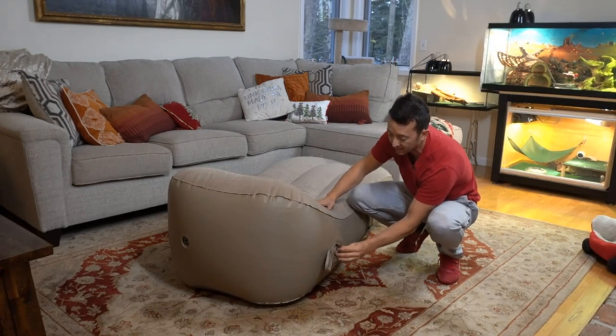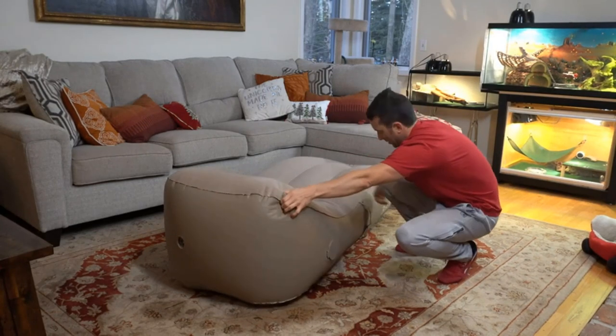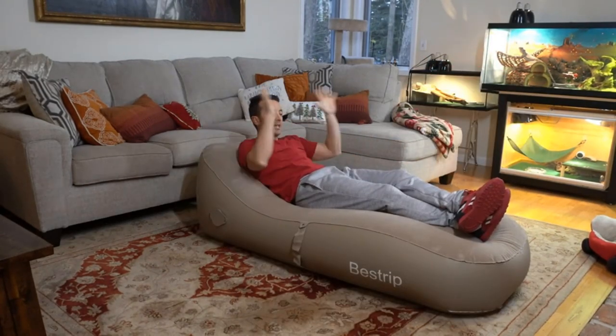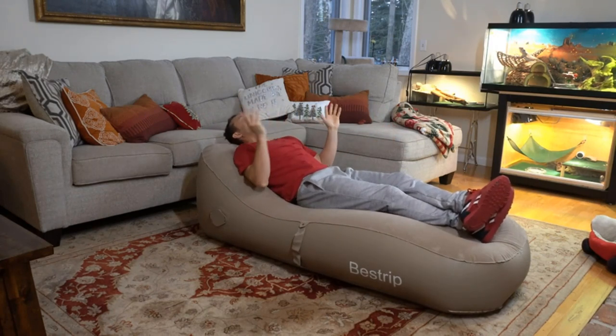Inflated dimensions of 70.8 × 27.5 × 19.6 inches / 180 × 70 × 50 centimeters. Weight limit 150 kg/330 lbs. 1 year manufacturer warranty.